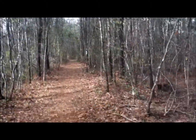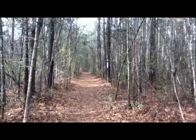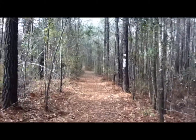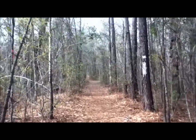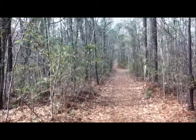But that's pretty cool, man. That's pretty cool to see that kind of dedication out there on the trail to keep funding and maintenance and stuff going on out here to keep these trails up, man. Awesome stuff on the Swamp Fox Passage, man. See y'all boys in a bit.